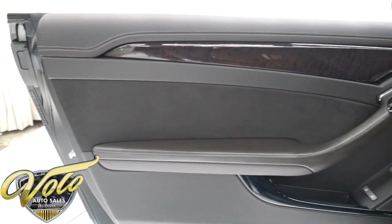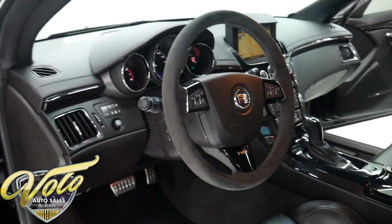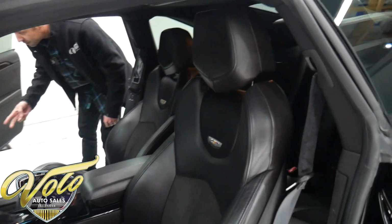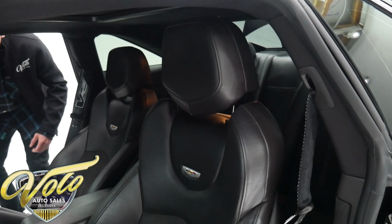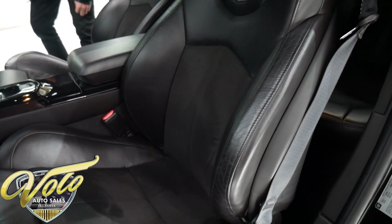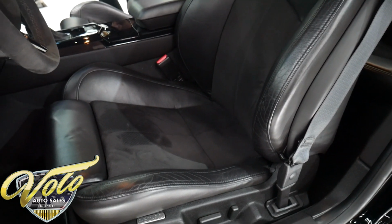It also has the memory package, guys. This will remember driver 1 and 2, two different modes on it. It moves the seats to where you're comfortable. It moves the mirrors to the last position they were in when you were driving it.